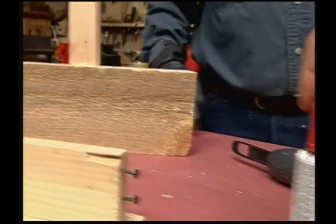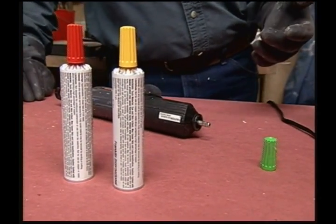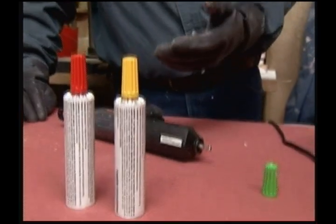Now, I noticed you got a red and a yellow as well as a green cap. What does that indicate? Right, that indicates the set time. There's 30 seconds, 60 seconds, and 75 seconds. So if you have a piece that's really complicated, you may want the long set time. Waterproof? It is waterproof, yep. And how much is something like this? This gun goes for about $100.